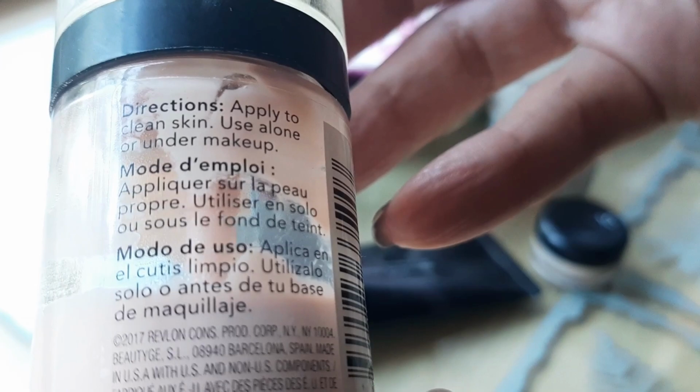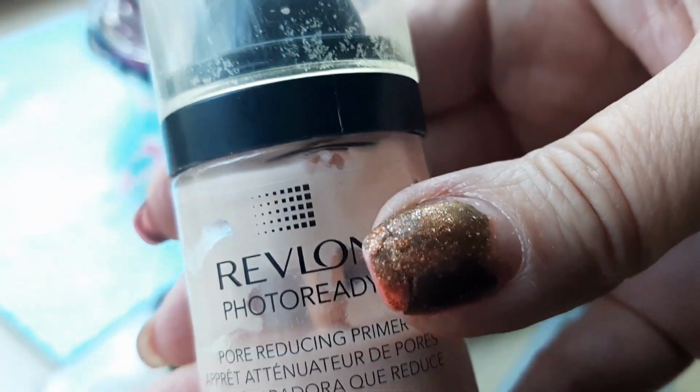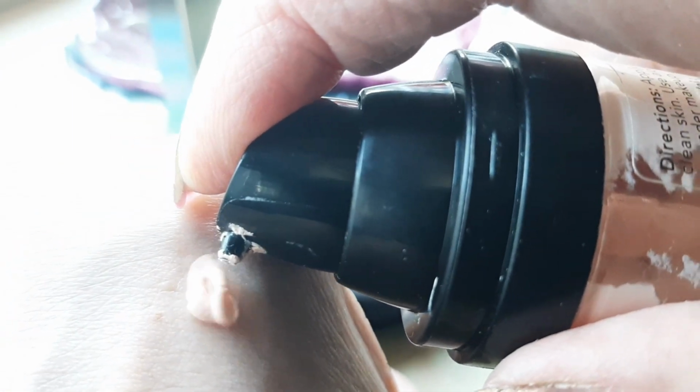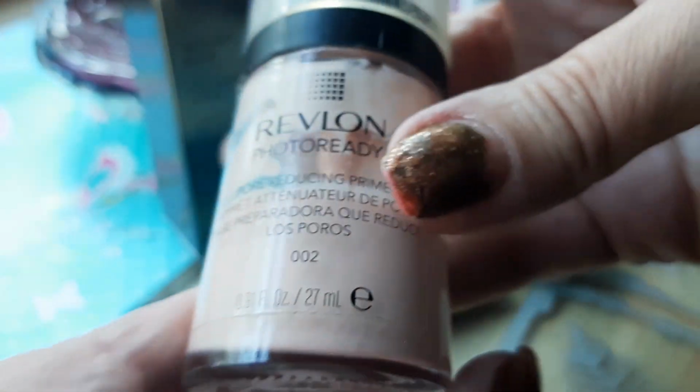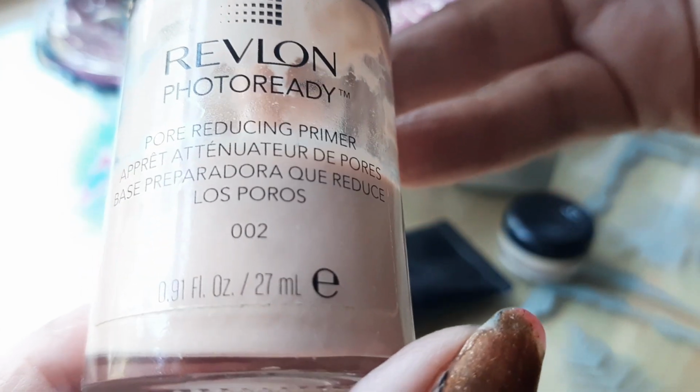The next one is Revlon PhotoReady pore reducing primer. As you can see, it is 27ml, so under 30ml. I really like this primer too. It's almost similar to the IT Cosmetics, and is also cream based. It applies beautifully. If you're going to use a sponge, this is what I tend to do myself, because you don't have to push it onto your pores. So by applying it with a sponge, one of those cosmetic sponges you find everywhere nowadays, it is going to cover the pores, minimize them, and your skin is going to look flawless.